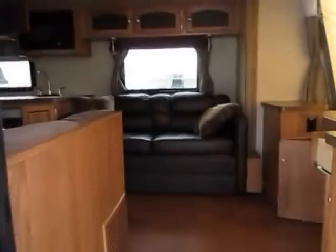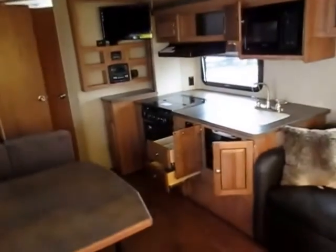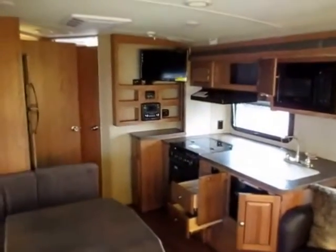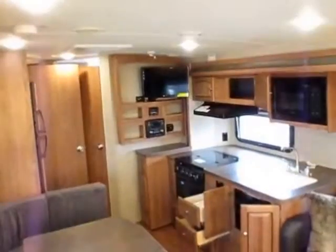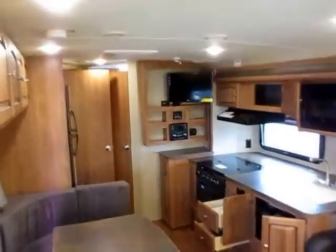Dry weight on this, by the way, is 4,802 pounds, so that'll give you an idea what this one's coming in at. It's a little heavier than, say, the 23SS Rockwood Roo, but you also have to remember it has an additional slide out not found on the 23SS Roo, and we'll get back there in a minute. One thing I love on this, not only is it full LED lights, but bam, they all come on in one big switch. It just says interior, and there you go, all LED lights.